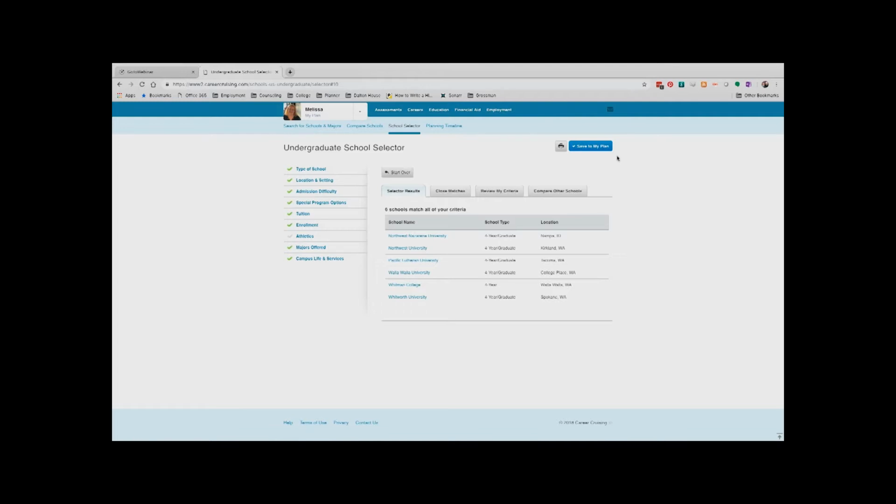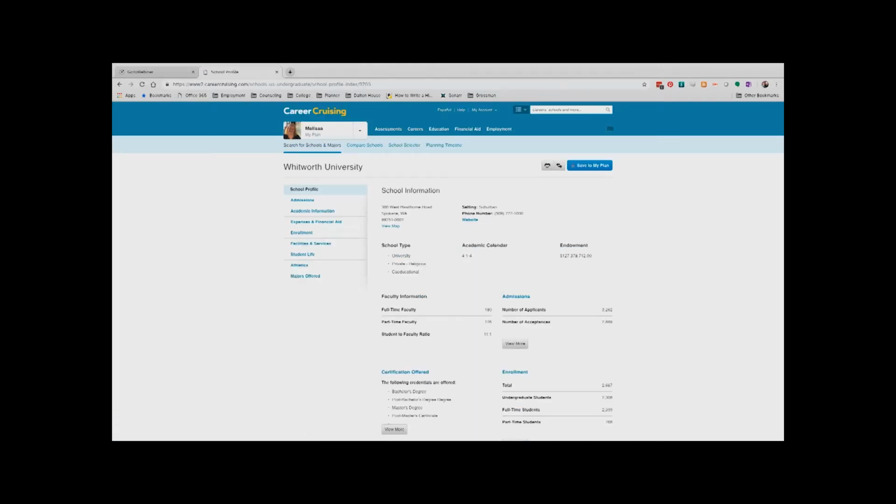So let's go look at Whitworth. I want to show you how much information they pull on this school. Career Cruising's information is incredibly up to date and incredibly detailed. Sometimes when you are on a school's own website, you are getting something from last year or longer, when they're telling you about a previous year's freshman class. And so I use Career Cruising and trust its data every time. It hasn't failed me. So I think you can be confident in what you pull up here too.